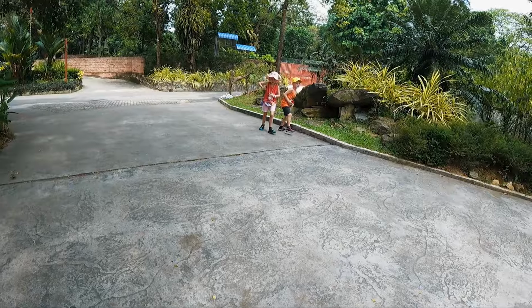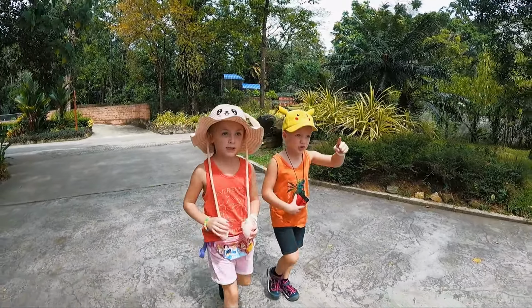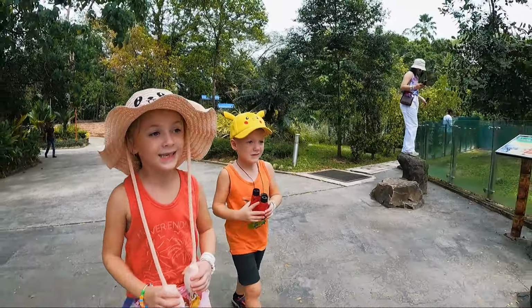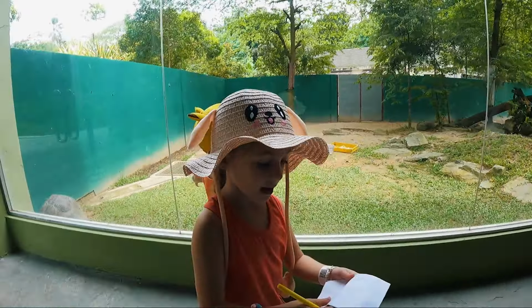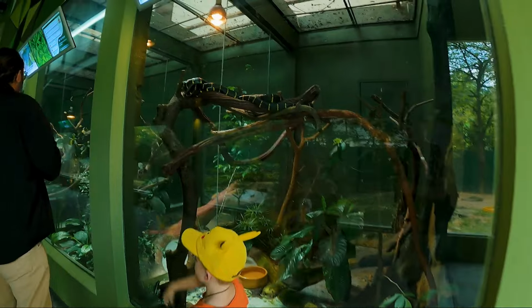Wow. All right, we've gotten to see a lot of the big cats at least. We got to see the tigers, we got to see the lions. For Sammy's bingo game, we only need to find snakes and then we can get some ice cream. There's a snake in there. Let's go see the reptiles. Then we can finally see the snake and get our first bingo for ice cream. Bingo.